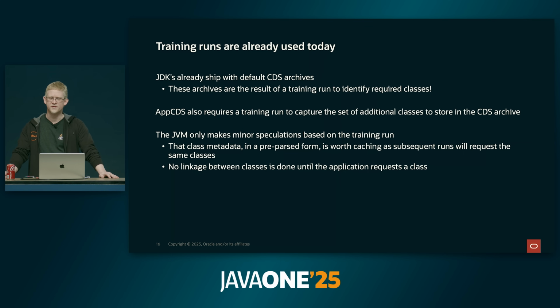Now, with CDS, we can only make very minor speculation. We can say the class that we saw is likely to be seen again, so it's worth saving the VM's internal representation of that class somewhere where we can reload it and reuse it. And that is definitely a performance improvement. But we can't speculate across those classes. We can't speculate about the relationships between the different classes. And part of that is the way CDS is designed.